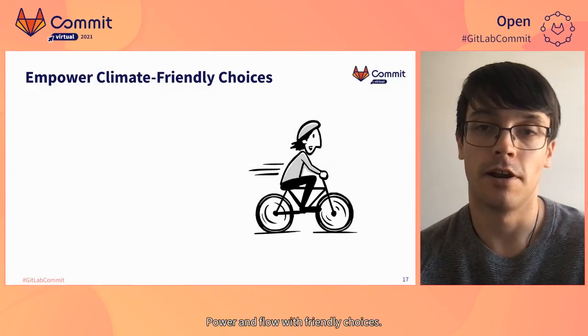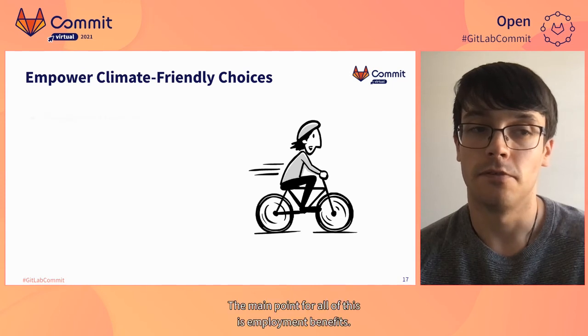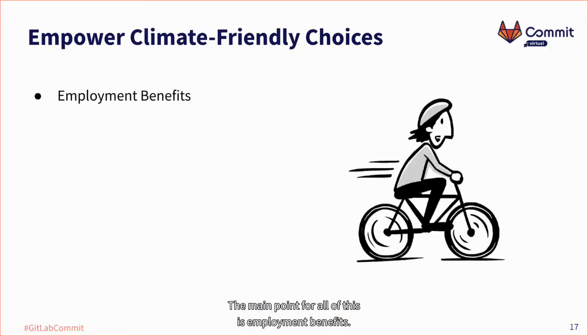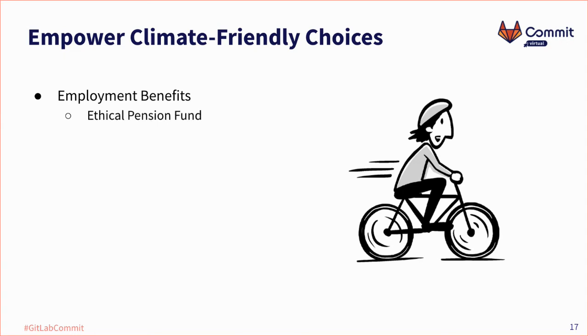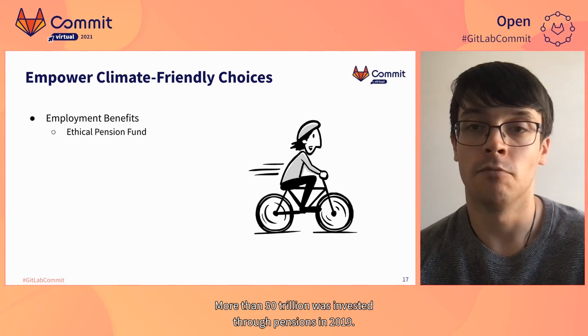Empowering climate-friendly choices. The main point for all of this is employment benefits. Choosing things like an ethical pension fund can have a huge impact on the environment. According to the Organization for Economic Cooperation and Development, or the OECD, more than $50 trillion was invested through pensions in 2019.